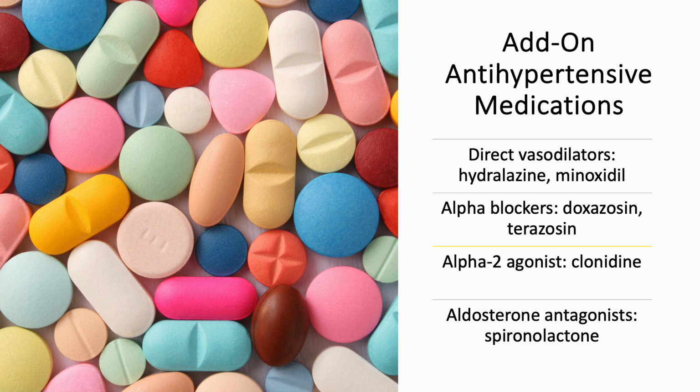You have your alpha blockers like doxazosin and terazosin. Those are helpful if you have also an enlarged prostate. You have your alpha-2 agonists like clonidine. This medicine can cause sleepiness, can cause bradycardia. If you stop it immediately, you can have real rebound in blood pressure.